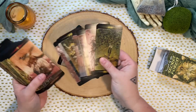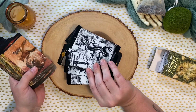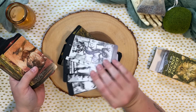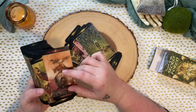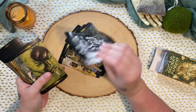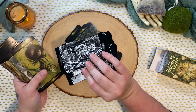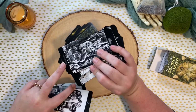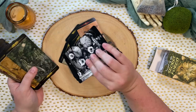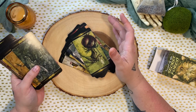So these are all in color. They're very, very textured images, but then they also have the black and white version on the back, which I usually don't tend to go to an incredible amount, but sometimes I can see what's going on a little better in the back end. And I did write some of their keywords on the back because I found them very interesting for some of the cards. I love the way that it was done.